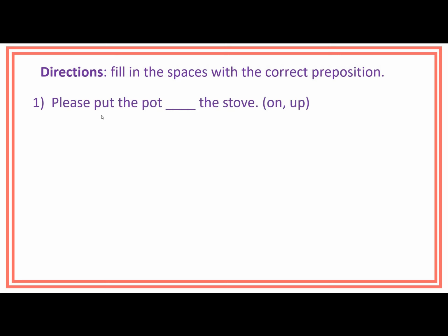Please put the pot blank the stove. On or up? 5 seconds. Answer. Please put the pot on the stove.